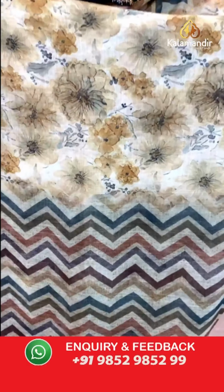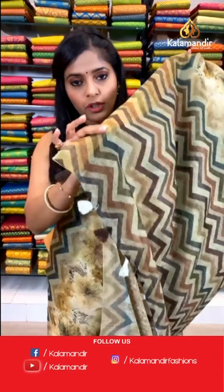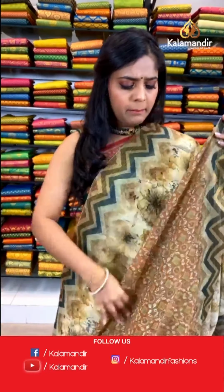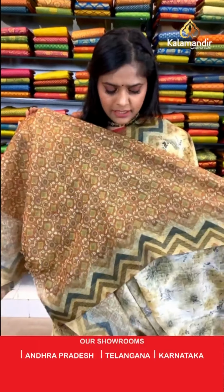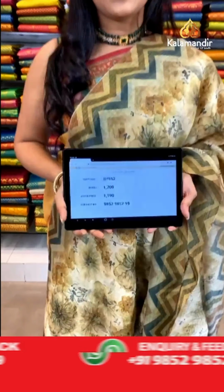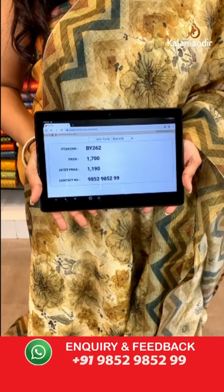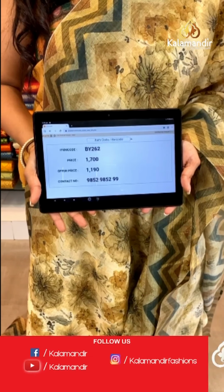So then we have the pallu, that is completely printed along with tassels at the bottom. Then let me show you the blouse piece. Again, brown based color on this blouse piece with multiple prints on it. Let's check out the pricing details. Saree code is BY262, actual price is 1700 rupees and offer price is 1190 rupees.